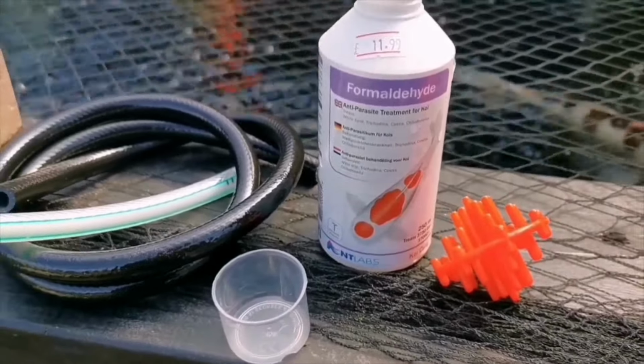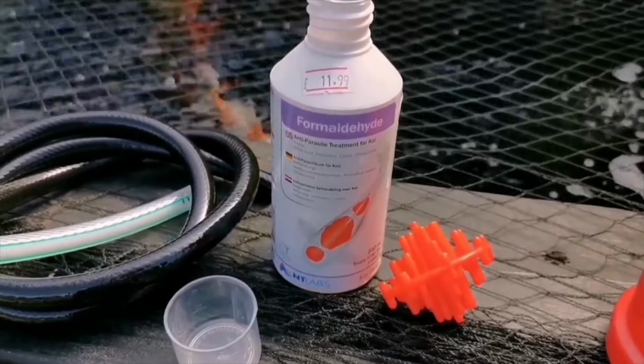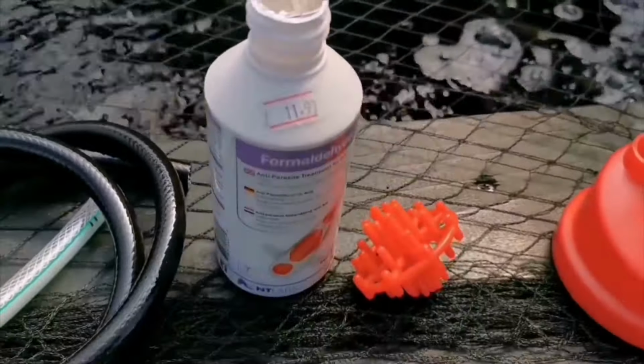So I just calculated my dose, and for my pond with all my filtration system included, I need to put in 95 milliliters. It comes with a little measuring jug there. So I'm just going to put in 95, put it in my jug in here, and mix it really well. Although it is liquid, it's just to give you the mix. UVs are off. And here we go.